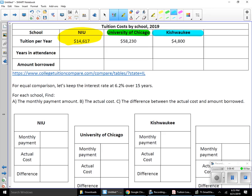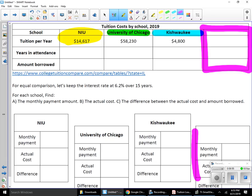In general, community colleges are going to be less expensive than other options. University of Chicago is one of our flagship schools here in Illinois, so it's very expensive. And then in this last column, notice that it's blank, both up here as well as down here. In that last column, I want you to pick a school other than these 3 that I have listed.